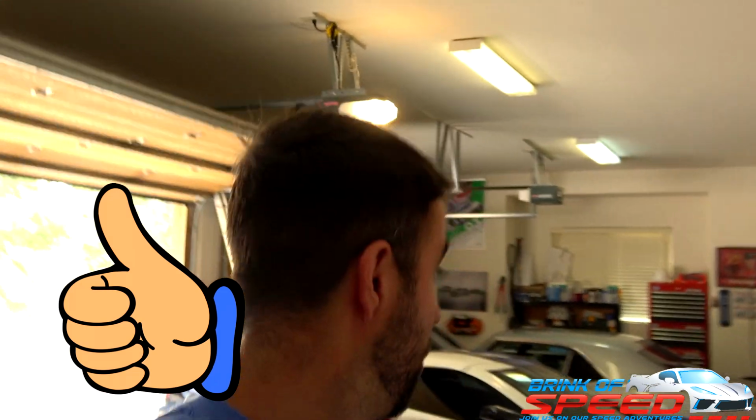As you can see, I am in a completely different garage than my garage. Quite a bit bigger, and obviously you saw that gorgeous 1969 Z28 Camaro sitting there next to the Captain America C8.